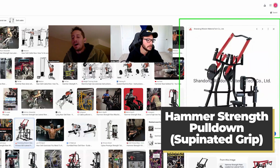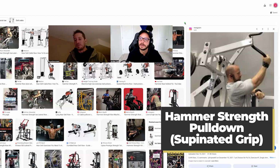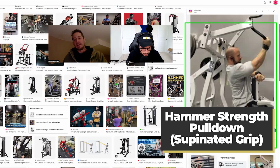Oh, okay. To me, those machines are basically the same. And to be honest, I probably wouldn't use the standard grip in either of them. I would grab some D handles and bring them over, and I would manipulate the grip to the way I wanted it to be.